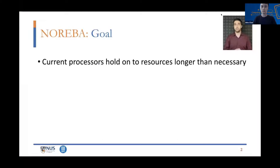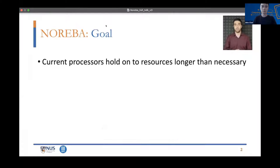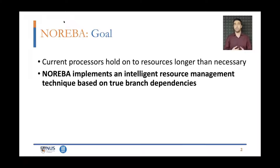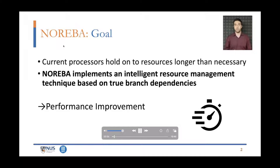Current general purpose processors hold onto critical resources like register file and load store queues longer than necessary. In Noreba, we propose a better resource management for out-of-order processors based on true branch dependencies of the program. Noreba shows higher performance and low overheads in terms of power and area compared to other out-of-order processors.